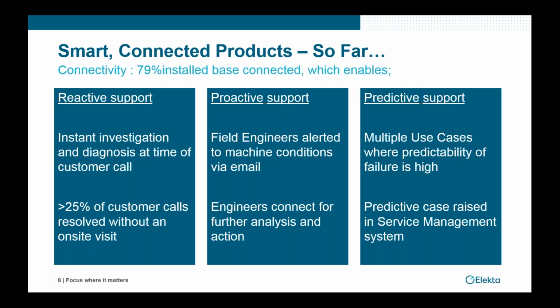And we drove that really across all of our geographic regions. Those slides you saw, we have some business intelligence applications. We measure those metrics for connectivity as KPIs. It's part of our monthly service review governance. And so with a connected installed base, or the majority connected, this is where we've got to so far. There were really 3 types of remote support.